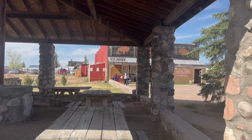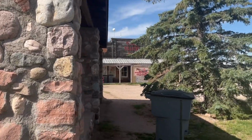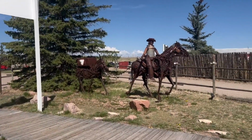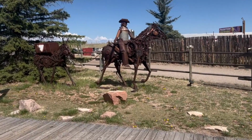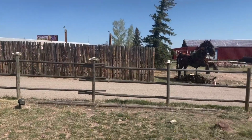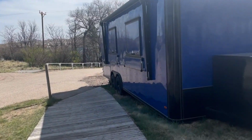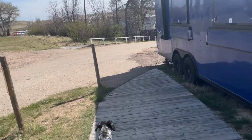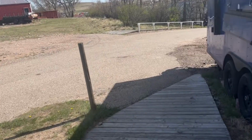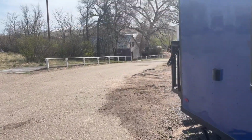The trading post is right here where we come in and check in. Lots of neat little things to look at, like these two guys right here. It's pretty crafty, I must say. There's another one right over here. Looks like sometimes they have a food truck. And as I get pulled by my two horses, just take a look down through here. We're not going to go all the way down through here.